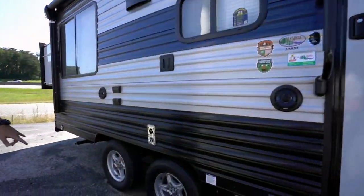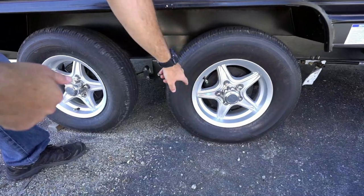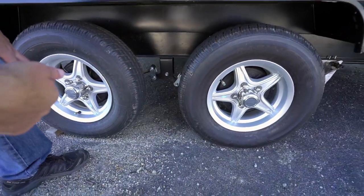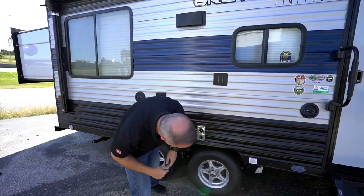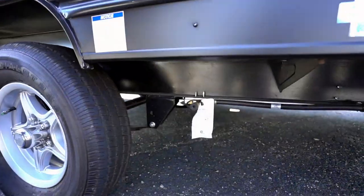Double axle travel trailer right here. Those are the nitrogen filled tires on the 15-inch aluminum rims. And we have the tire pressure monitors right there. This is nitro filled, extra wide berth right there in the axles and the suspension. That's gonna help when you're going down the road with that swaying back and forth, you won't get as much rocking. If you do bring your camp grill with you, you got your LP quick connect right there.